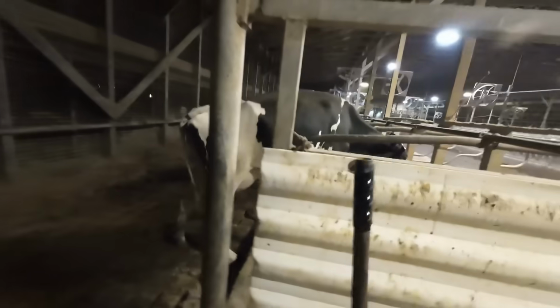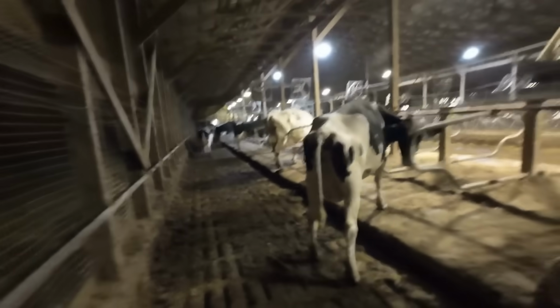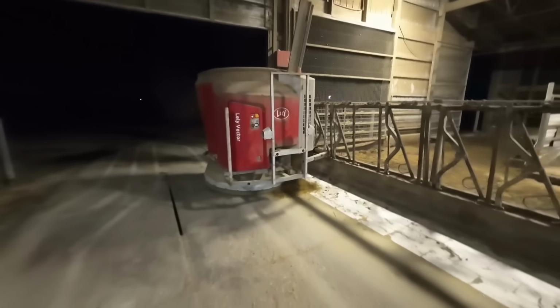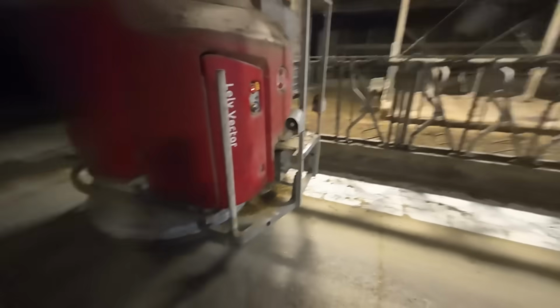Cows are loving this weather. 40, 50 degrees is probably their favorite temperature. Not sure, because when I ask them, all they say is moo. But I just started the Vector back up. These cows will be able to come back to fresh feed then.